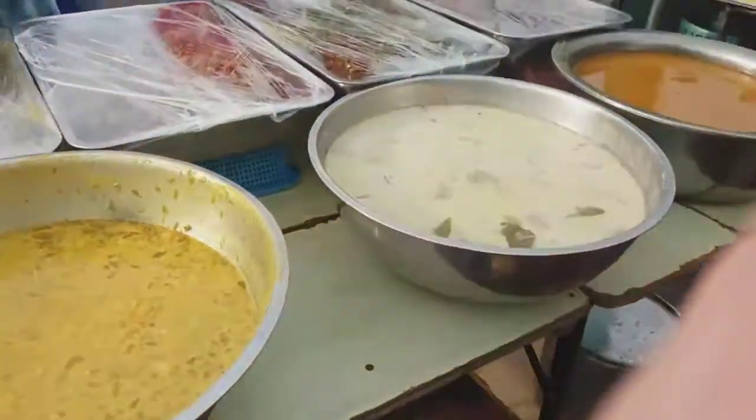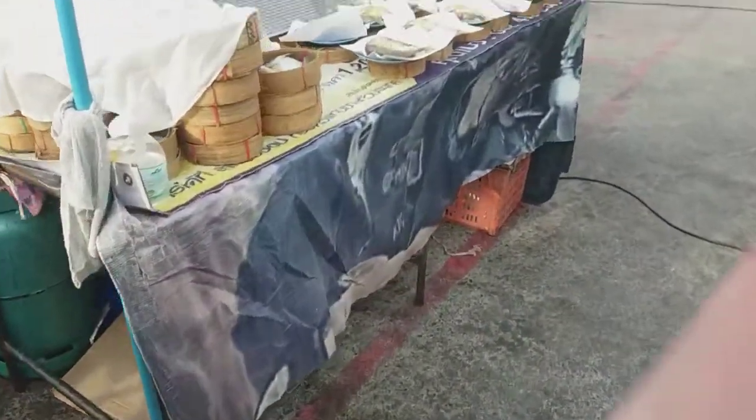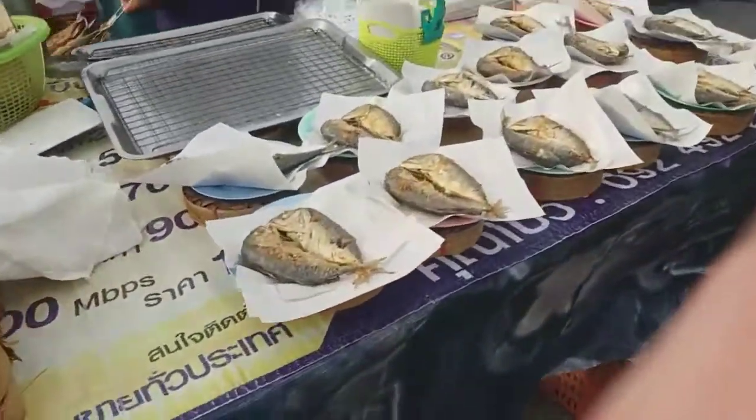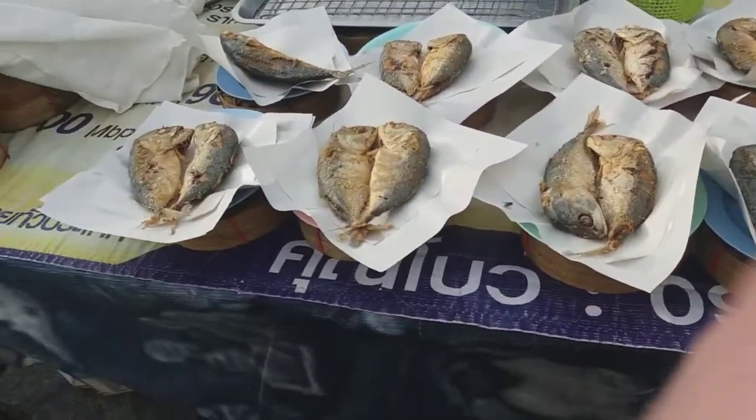Pot noodle, not pot noodle for that. And one of Thailand's most popular dishes would be fish. Curry crab.